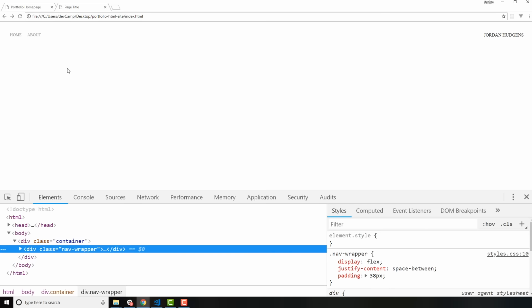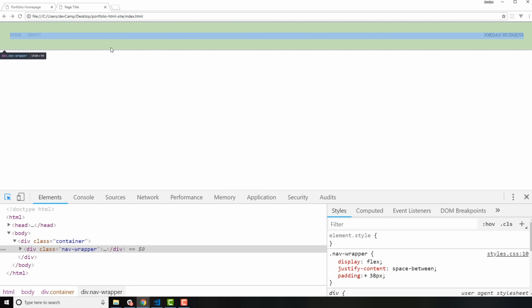If I come here, one of the nice things about Google Chrome and Firefox, if you hover over, do you see those little dotted lines there? That's telling us that that is one of the columns. So just like how Flexbox was able to take those div elements and separate them out, Grid does the same thing. And when you say 1FR, that means 100%.